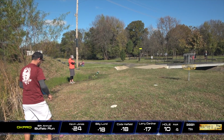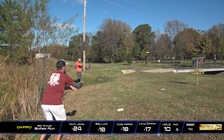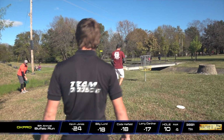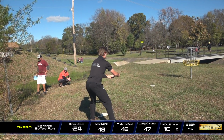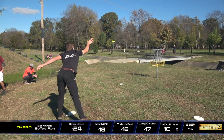Mm-hmm. Coda, I think there was a duck back in that bush or something. Was it really? Yeah, and it was kind of rustling around as soon as he was about to putt. But he overcame the duck. Yep, look, he even gave a little flap of the wings. Yeah, back at you, duck. I made that putt. Quack that. Oh, I thought you were going to say I made that putt, duck. But I guess it doesn't totally rhyme.